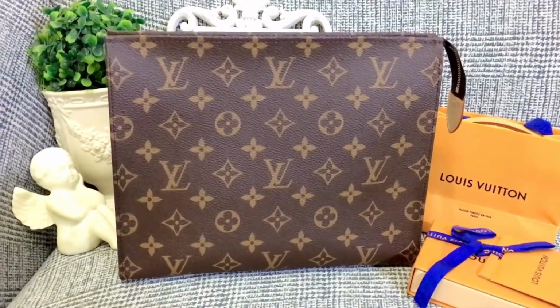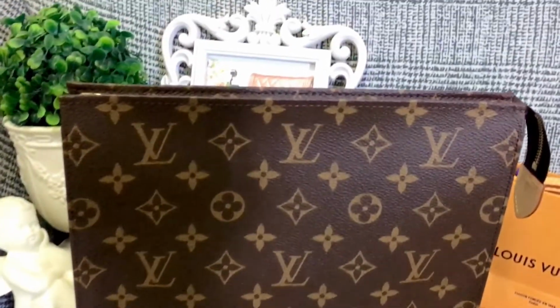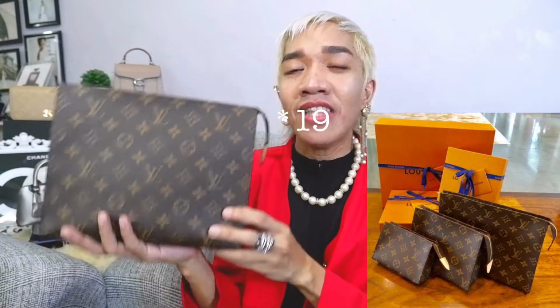So if you are unaware, guys, unfortunately, this style is already discontinued at Louis Vuitton. They are no longer selling this one. You can only get this one at pre-love market. So you can get size 15, size 18, and then the size 26. Luckily, I was able to get this one directly from our Louis Vuitton store. My CA was able to reserve one for me before this one got discontinued.